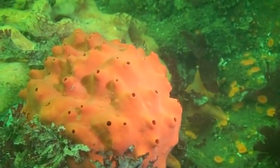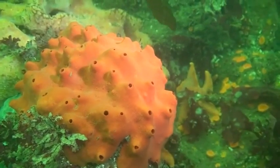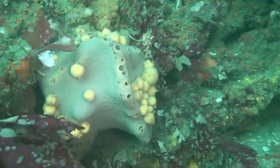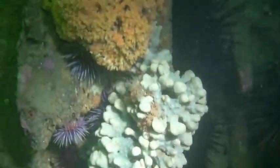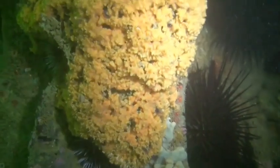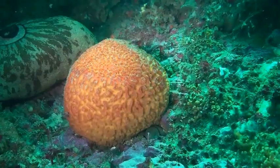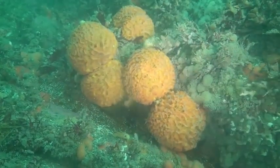The entire bottom, almost everywhere you go in the Central Coast and on this dive, is covered with beautiful different sponges. And these sponges actually are the real sponge that people used to harvest and sell in stores that people used in their kitchens, a regular old sponge. Some of these sponges look like puff balls. They're orange, round. Others look like little lemons.